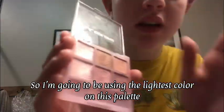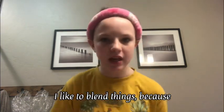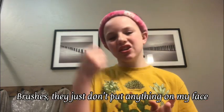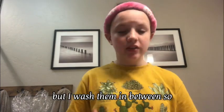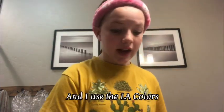So I'm going to be using the lightest color on this palette, and it has glitter in it, and it's just really easy to bring some shine into things. I only use my fingers to put on makeup or to blend things, because beauty blenders suck up all your foundation, and brushes just don't put anything on my face, so I just use my hands, but I wash them in between so that I don't get anything onto my face. But next I'm going to be using this LA Colors blush. And I use the LA Colors palette.